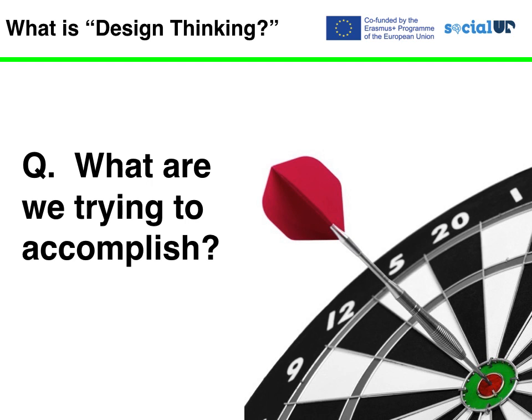Another aspect of design thinking is to ask the question, not what is the problem, but to reframe that and ask what are we trying to accomplish. By doing that, we look at the bigger picture. We don't focus in on the detail as a left brain thinker might. We look broader, we explore what the needs of the users or our customers are trying to do.